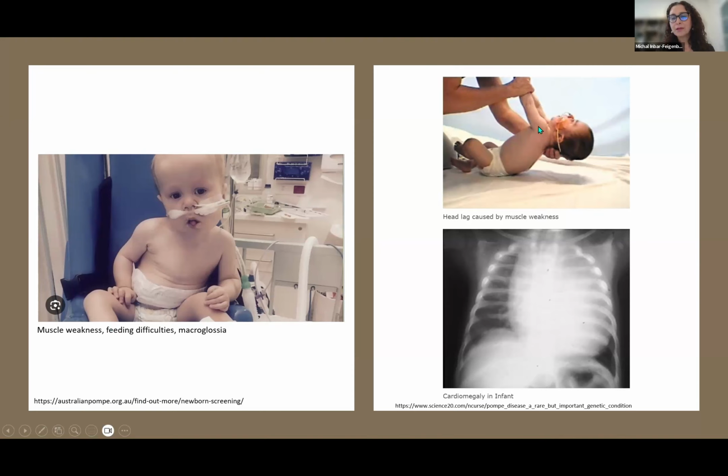If you look at this neonate, you can see that he is weak and cannot support his neck when the physician tries to raise the baby up. There are a few other genetic conditions that can cause hypotonia and what we call head lag on physical exam for infants. But once a physician does an X-ray and sees the very big heart, the cardiomegaly, the diagnosis of Pompe should be suspected.